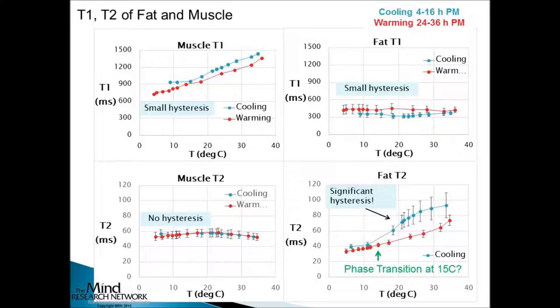I was worried about things like rigor mortis affecting my temperature behavior, so I was careful to do these measurements both upon warming and upon cooling. Basically, I started at body temperature, let it cool down, and then warmed it back up. There's a little bit of temperature dependence in T1, and not very much hysteresis comparing warming to cooling. The fat T1 was basically temperature independent and showed only very small hysteresis. If I go to the T2, then muscle shows no hysteresis and no temperature dependence to speak of.